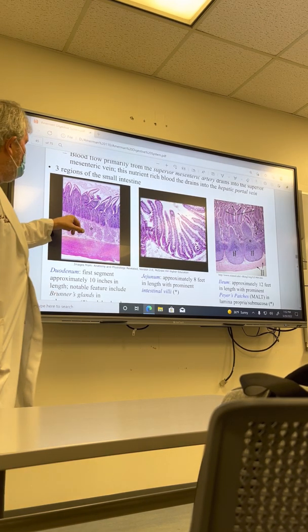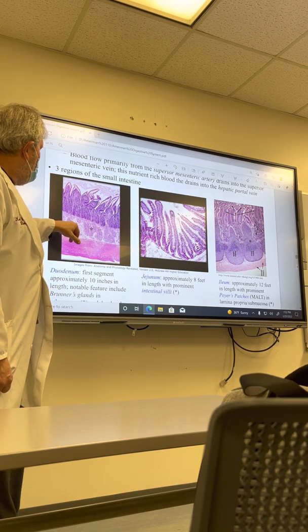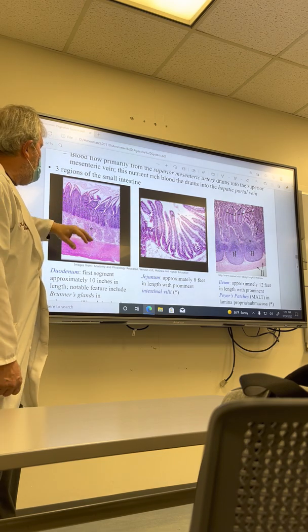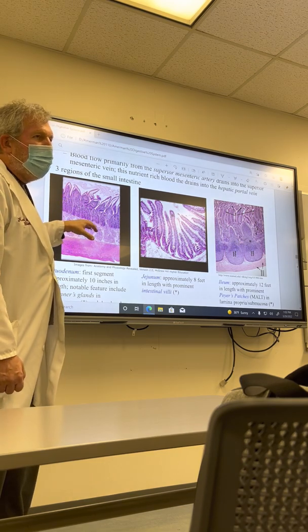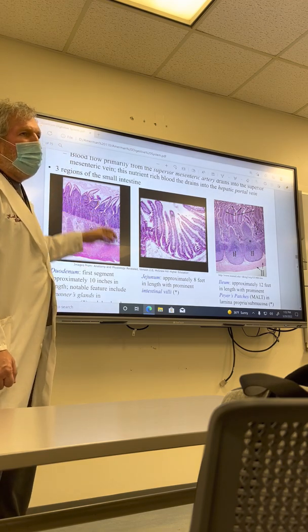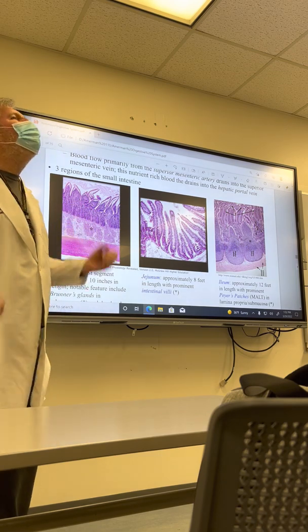Here's the duodenum, and in its submucosa you find these mucus-secreting glands, just massive numbers of these. They call them Brunner's glands. They're secreting mucus, alkaline mucus. Why would the duodenum need all these mucus-secreting glands? Alkaline mucus-secreting glands. Why would the duodenum need that?